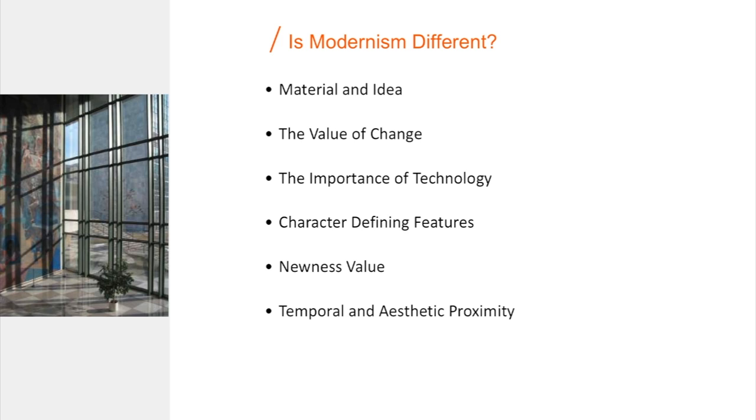The value of change. Modernism is a dynamic phenomenon. It's all about change. It's not about standing still. It's about constantly progressing and looking to the future. And so honoring that as a character-defining feature of the building itself, the importance of technology, the celebration of technology, both in the material and in the process of making it.